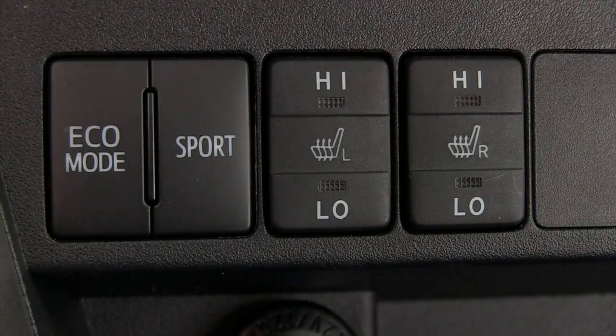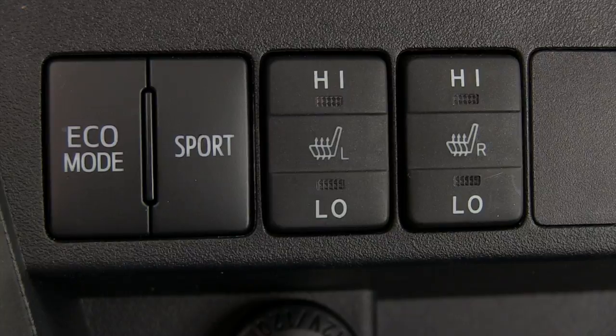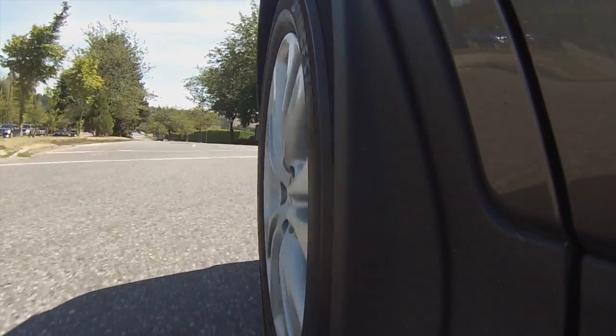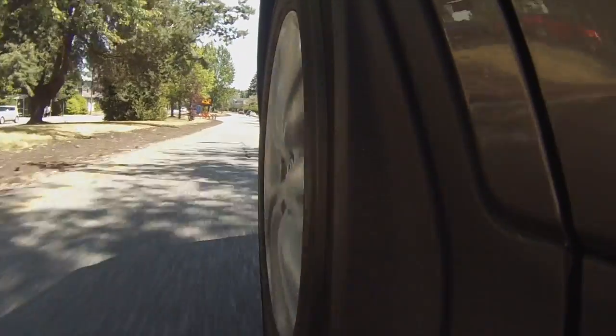There's a button here on the dash called Eco, and what that does is it changes the parameters of the transmission and the air conditioning to give you the greatest fuel efficiency. And the opposite of that is the Sport mode, which does a great job of getting this vehicle up and away from a light with lots of gusto and changes the gear parameters of the transmission. So that's all good stuff. Depending on your driving style or what you're doing, you can opt for that.